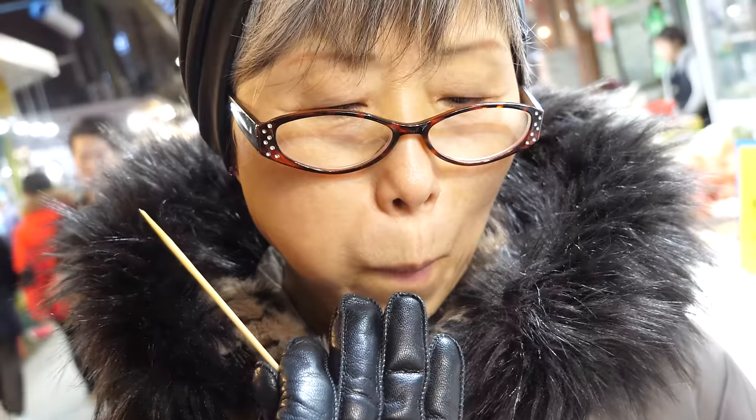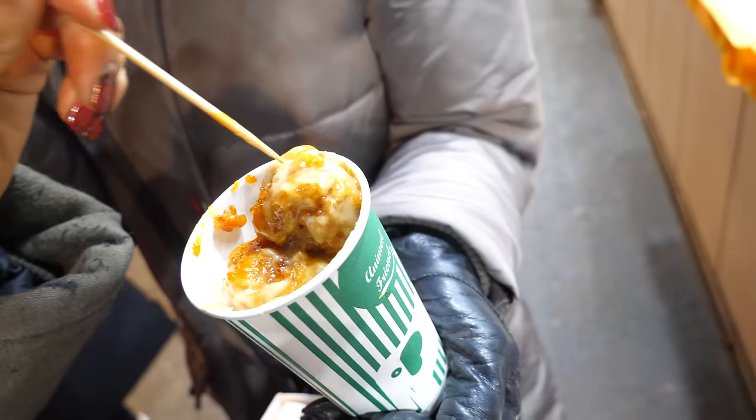Verdict, conclusion, does it taste cheesy? Not cheesy. Why is it not cheesy? It's like a sauce. Oh, it's not real cheese. I see what you mean. It's not very cheesy. It's saucy. I prefer the inside than the exterior.